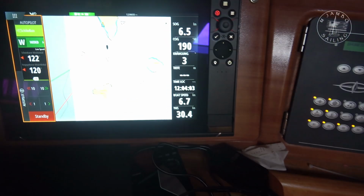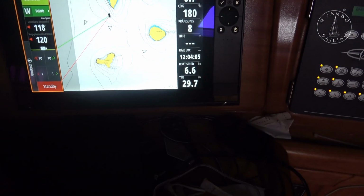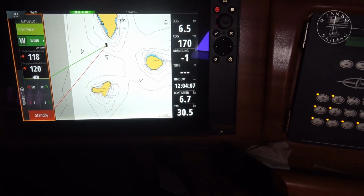And 5 minutes later, I had to reef the sail because the wind blows around 30 knots. I haven't expected it coming that soon. But no problem, that keeps me fit.